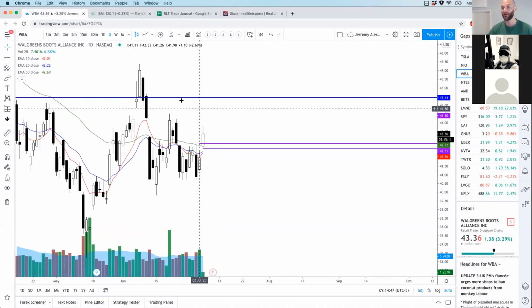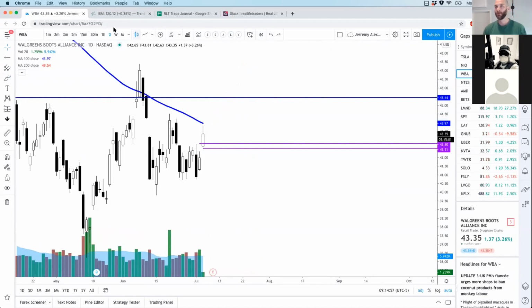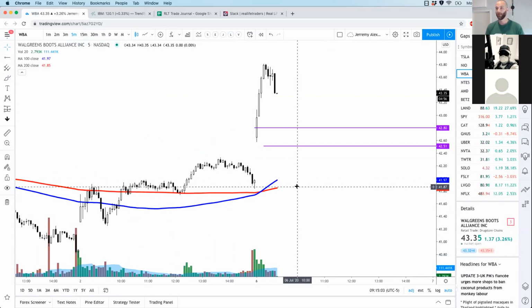Yes, this is a very, very nice gap. So Walgreens Boots has already pretty much hit a target. That target is the 100 simple moving average. That's that blue line. Blue line, 100 simple moving average, and it ran up. So wait for it to pull back significantly. It already made its main move for the day.